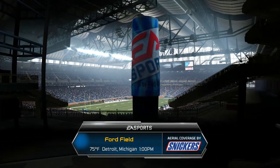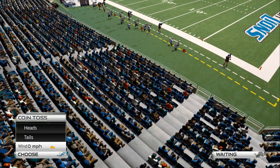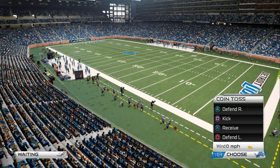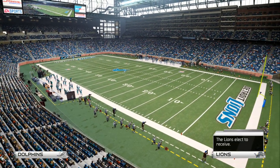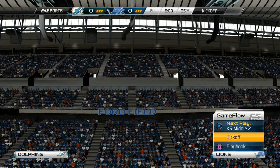Ford Field welcomes us for this matchup between the Miami Dolphins and the Detroit Lions. What a matchup we have at wide receiver today. Two of the biggest threats in the NFL who love to cause chaos for opposing defenses. How about this matchup, Phil?